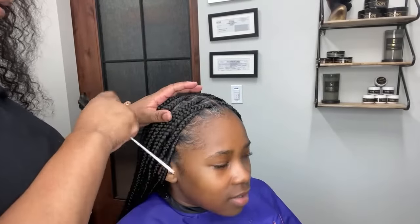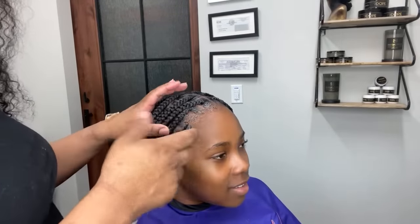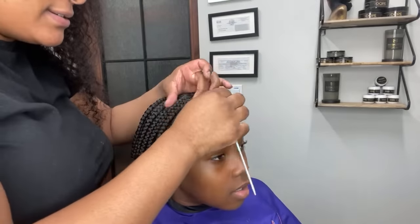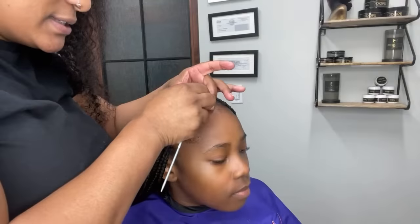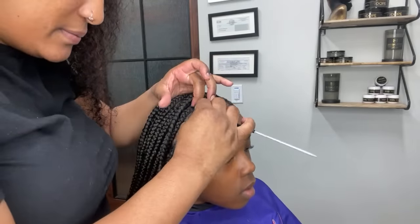I don't like edges. I'm not giving you edges, I'm just wiping this in, okay? Wiping this in. I'm not doing edges, but I have to do this because you want to tame your hair in the front.